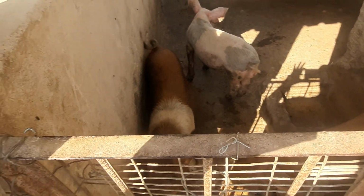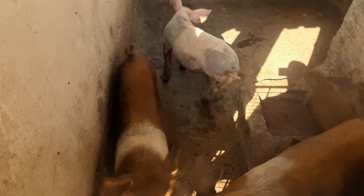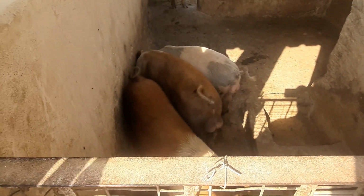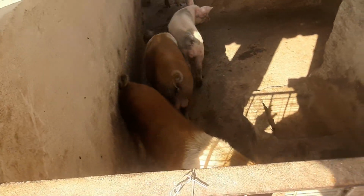So we're at the pigs. These are the 4 male pigs that are left. One we are going to keep. The other 3 are ready now for slaughter. So there is one which we're going to keep.